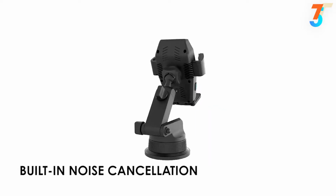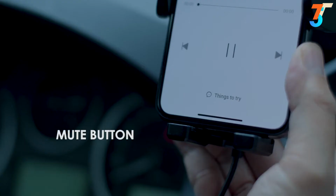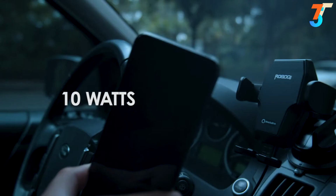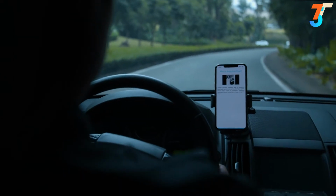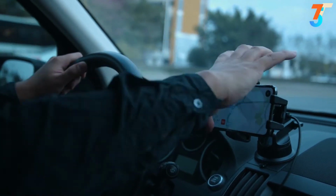With built-in noise-canceling technology that ensures your voice quality. RoboChi Alexa is a snap-and-go 10 watts Qi wireless smart charger with a unique sensor that makes it easy for charging your phone. Using the RoboChi Alexa smart car mount, you have all the power of Alexa everywhere you go.